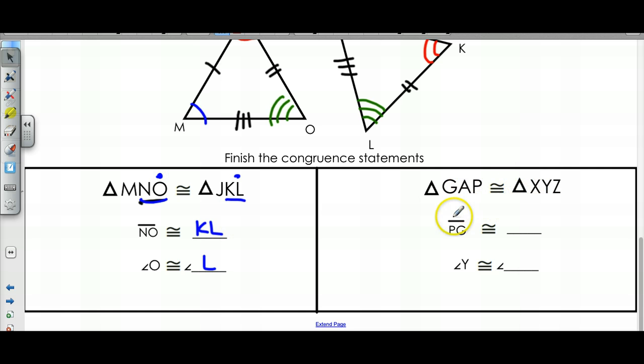Now, in this case, I know that triangle GAP is congruent to triangle XYZ. So, in this case, PG is congruent to XY, because those are both on the ends. And I know angle Y, which is in the middle, is going to be congruent to angle A, because that's also in the middle. And that's it.